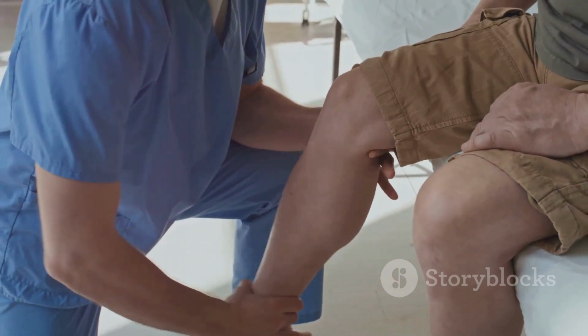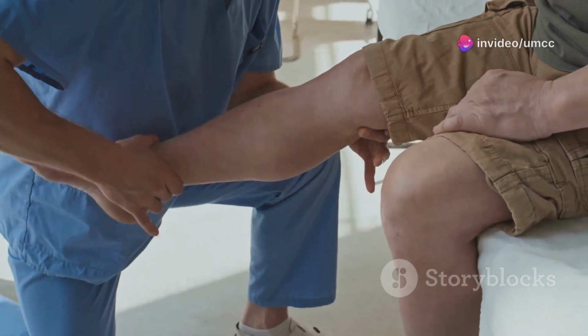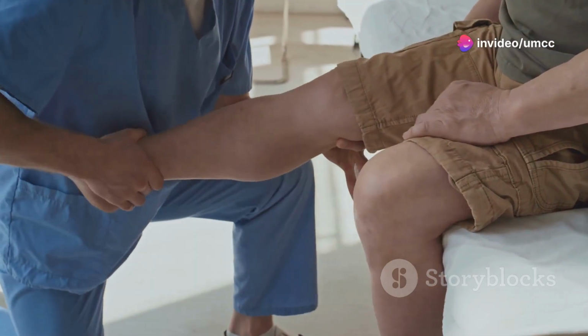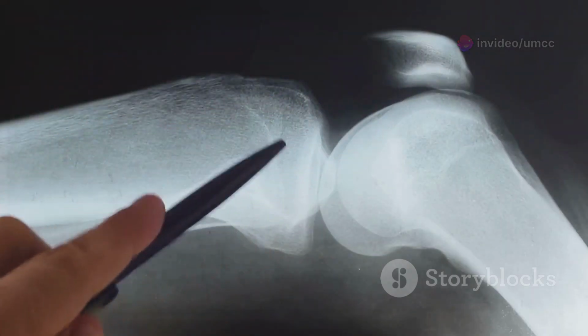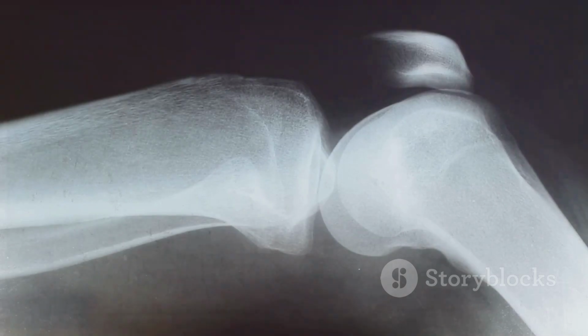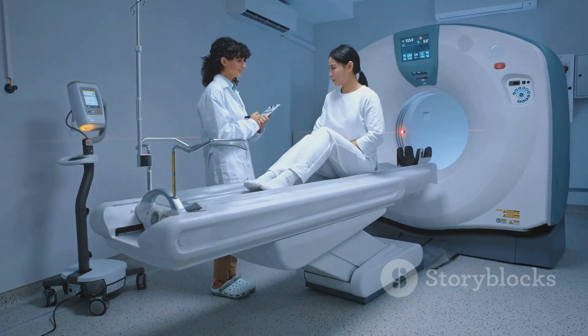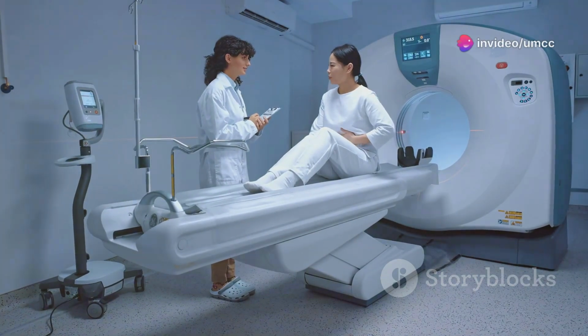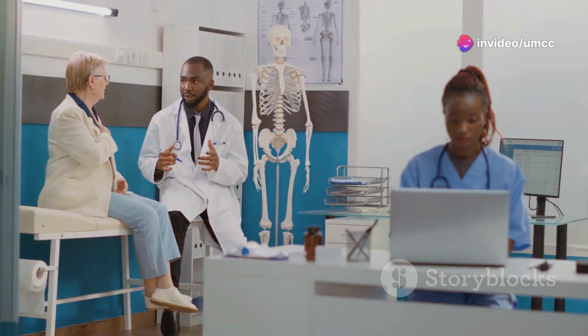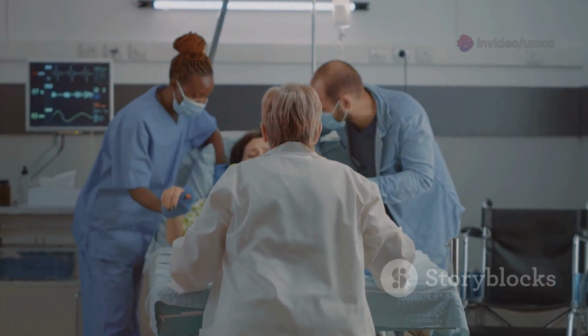Doctors will examine the knee, check for swelling and deformity, and test blood flow and nerve function in the lower leg. X-rays are the first step to confirm the diagnosis and show the extent of the fracture or growth plate separation. For complex injuries, a CT scan may be needed for a detailed view. Early diagnosis is vital to prevent long-term complications. Quick action can make all the difference in recovery.